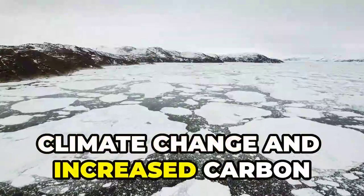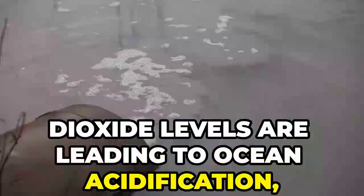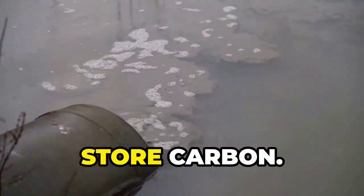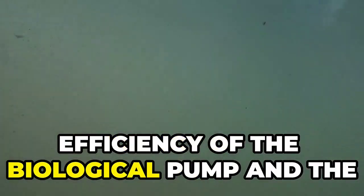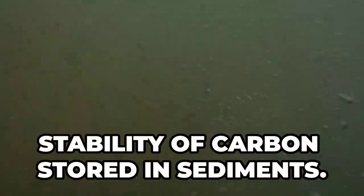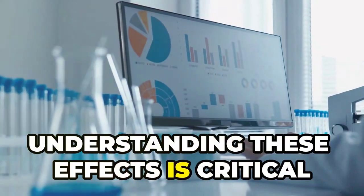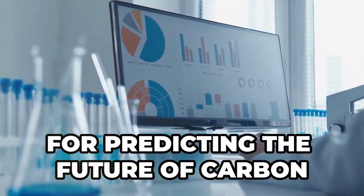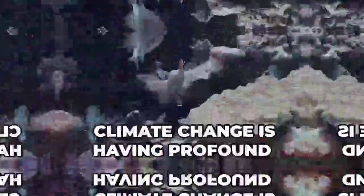Climate change and increased carbon dioxide levels are leading to ocean acidification, which affects the ocean's ability to store carbon. Acidic conditions can impact the efficiency of the biological pump and the stability of carbon stored in sediments. Understanding these effects is critical for predicting the future of carbon sequestration and its role in climate regulation.